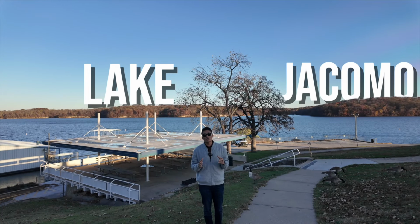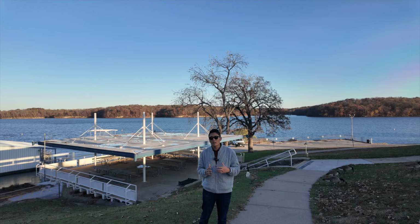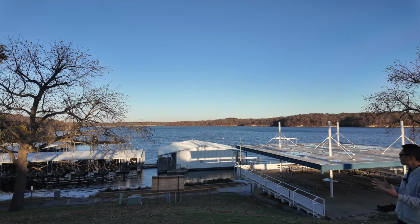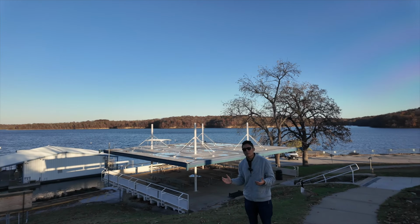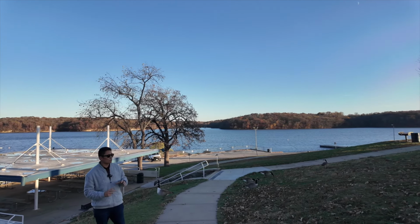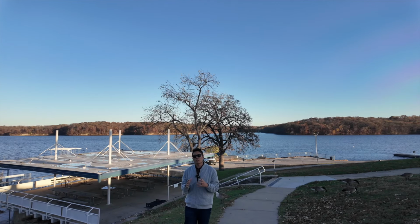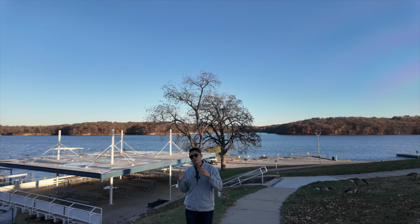This is Lake Jacomo. Remember I said there's a ton of things to do in Blue Springs. It's not gonna be as densely populated or as dense as downtown Kansas City in terms of things to do, but Lake Jacomo is a huge attraction in Blue Springs. It was a man-made reservoir. As you can see behind me, there's boating, there's fishing, some beaches, there's swimming. I'm sure that you can find a beach to swim, but it's not gonna be primarily a swimming reservoir. There's definitely boating, fishing, paddle boarding, jet skiing, all sorts of different things that you can do here.